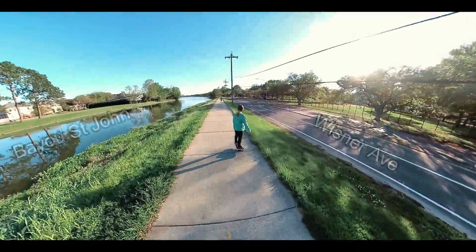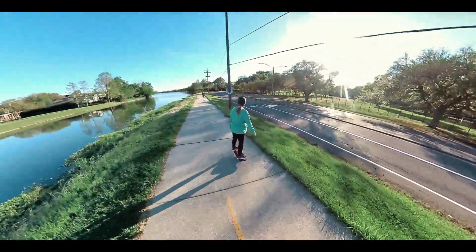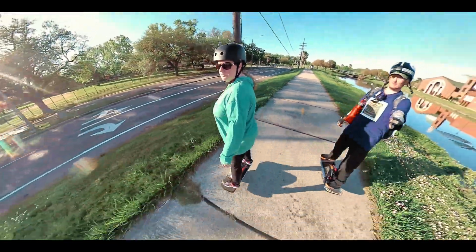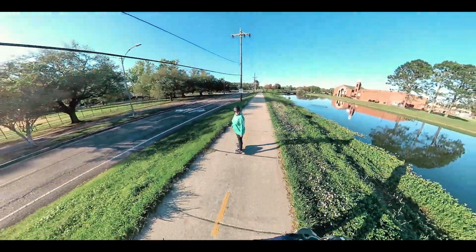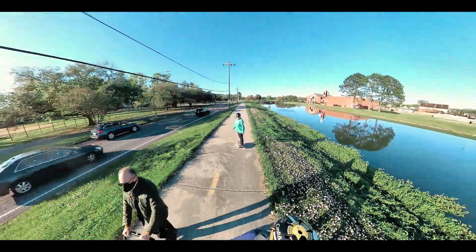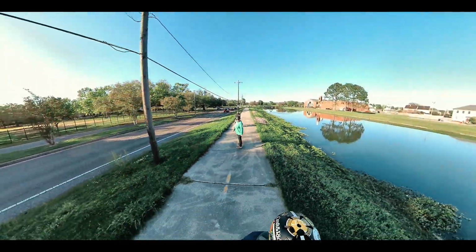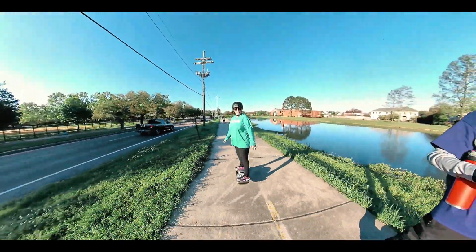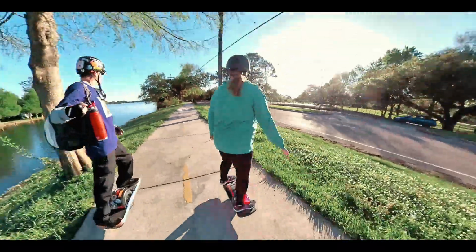Nice little path. Beautiful day outside, as you can see. The path is not too populated today. We'll run into some folks though, as you'll soon find out. That's the Greek church in the background. There's Jodes turning into a raptor.